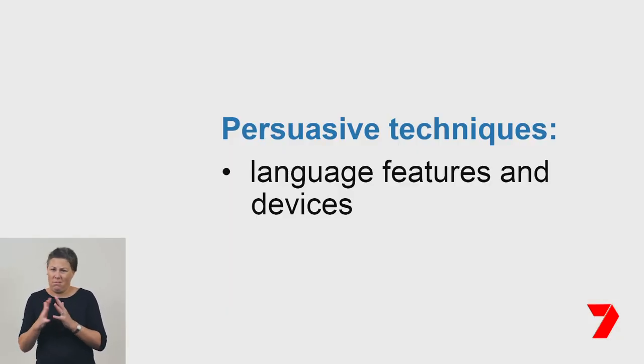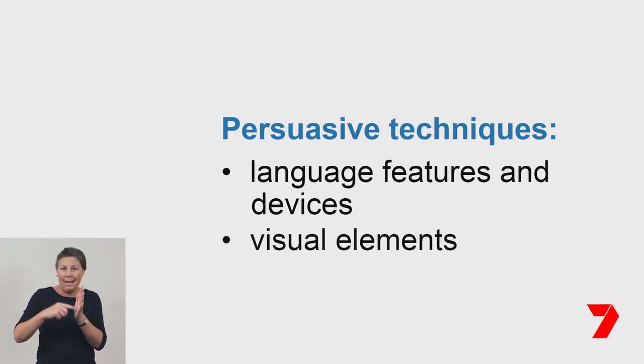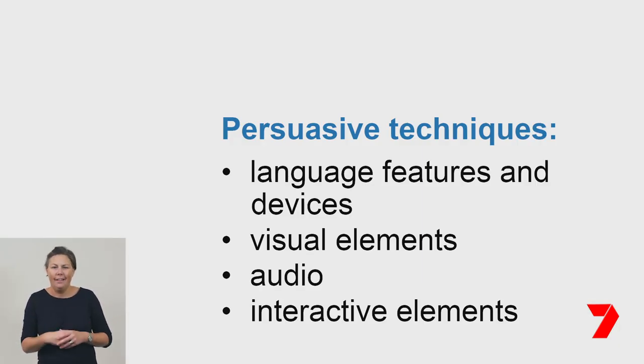They use language features and devices such as rhyme, alliteration, repetition, and exaggeration, visual elements like graphics, layout, and still or moving images, and audio, just like other types of advertising use. You might have been on a toy website where there is a video featuring the toy or a celebrity telling you how good the toy is. But websites also have the ability to include interactive elements where you can get involved, such as games and quizzes. This is different from a television ad or an ad in a magazine. All of these techniques are cleverly put together to make the products more appealing to website visitors like us.